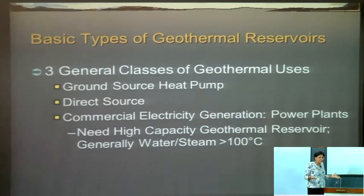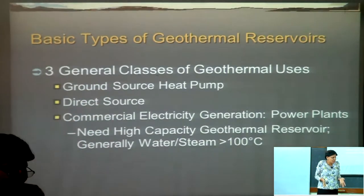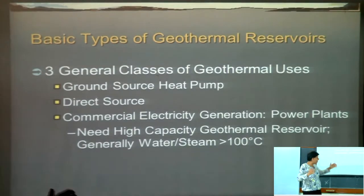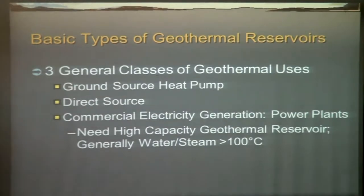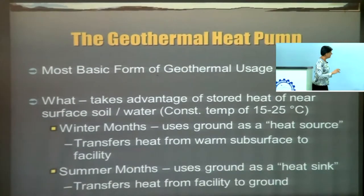District heating means what? The entire community being heated, not an individual house. So the big pipelines can be constructed and it can go. So that is one thing. And then the last one is your commercial electricity generation. The minimum should be 105 or 100 above the temperature.